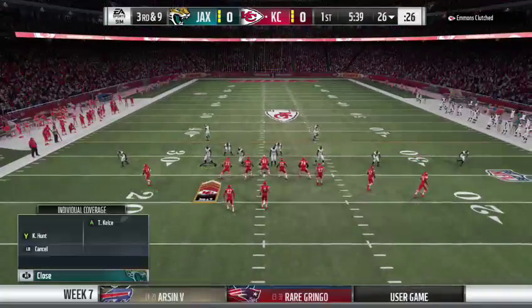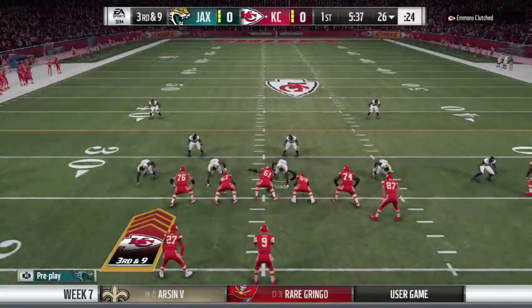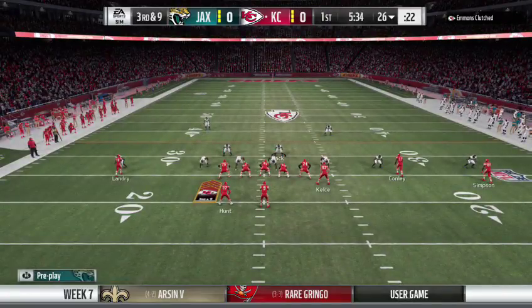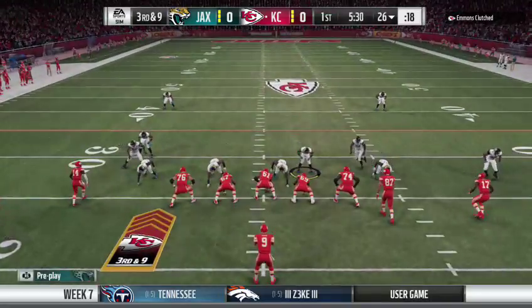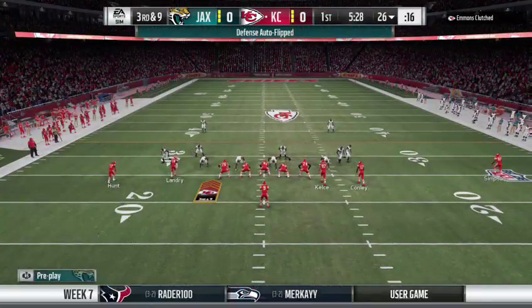Looking to jam the receivers at the line here. Press coverage look defensively. Now let's go. All right, now, lucky 56. Lucky 56. All right, here we go. All right, now, lucky.